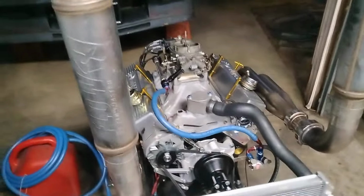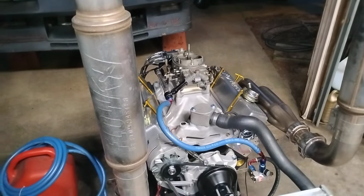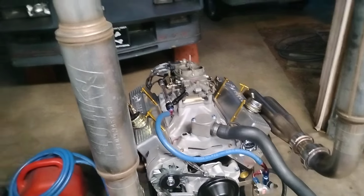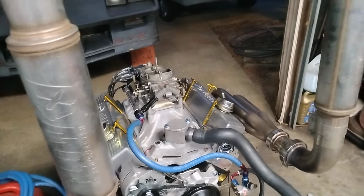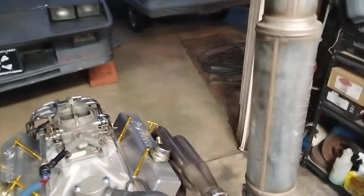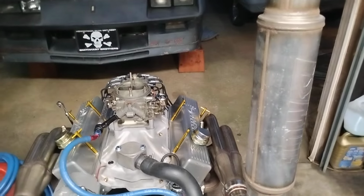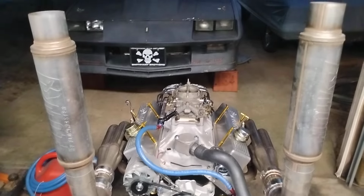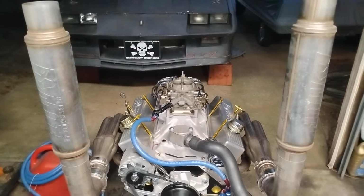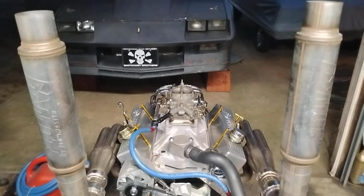Little quieter. Not much, but it'll pass. Technically, got mufflers on that motherfucker. Where I live, that's all that matters. So that would work.